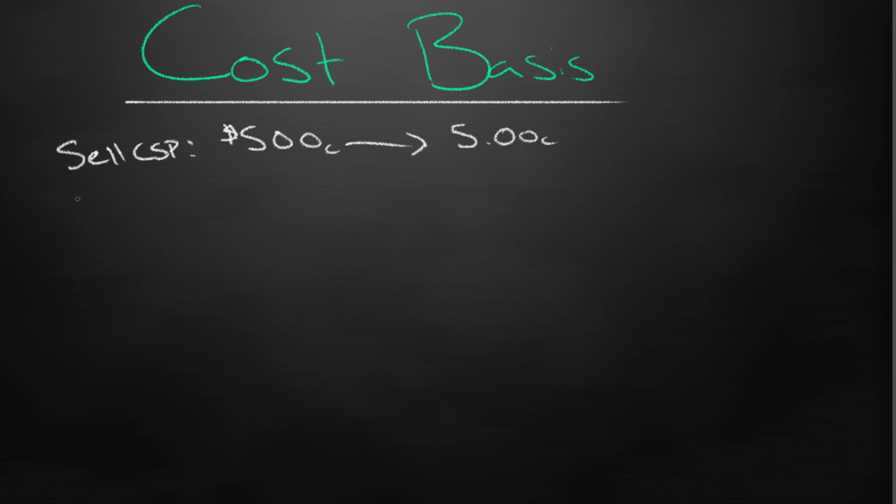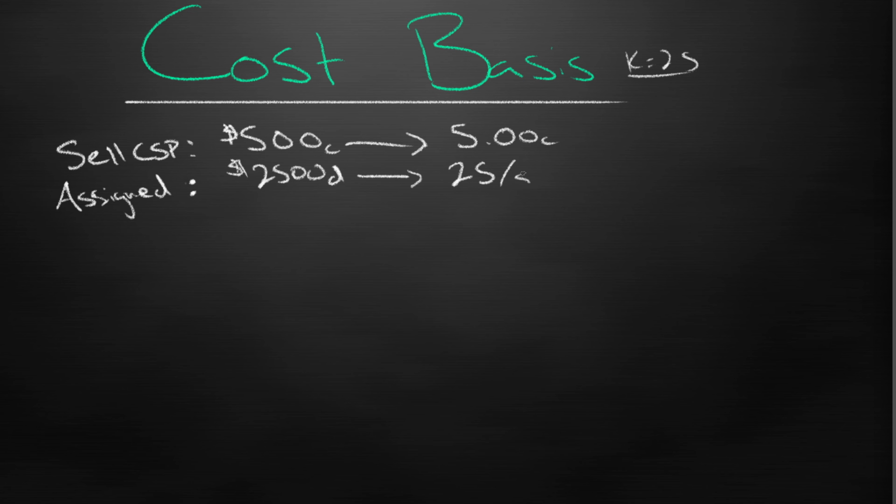Let's say we just hang on to it, it becomes in the money, and we get assigned. And we'll say the strike of this was 25. So if we get assigned, we have to buy 100 shares at the strike price, which is $25 per share in this example. So in this case, we have to pay $2,500, and that's a debit to buy those 100 shares at the strike price, which is, in other words, $25 per share. And here is where we can describe our cost basis.